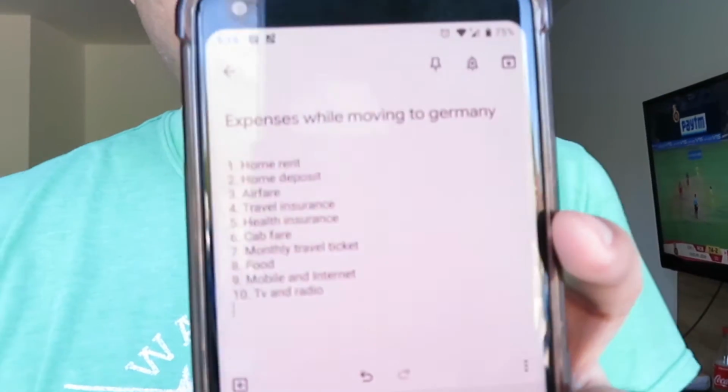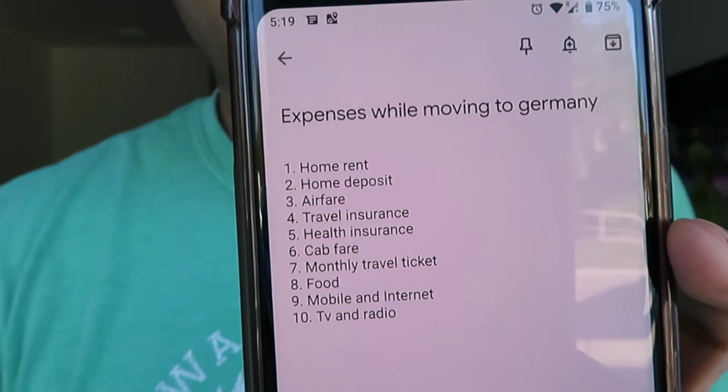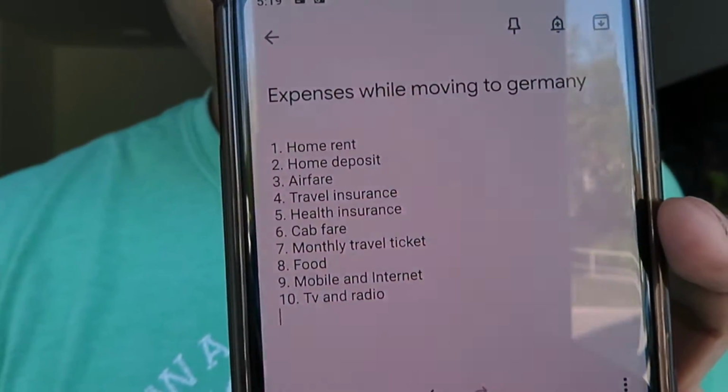So these are my top 10 list of things, starting off with your home rent, your home deposit, your airfare, your travel insurance, your health insurance, your cab fare, your monthly travel ticket rates, the food for the entire month, the mobile and internet fees that you would be paying for 1 month, and obviously something else called the TV and radio broadcaster fees for a particular month. All right, so let's quickly get started.